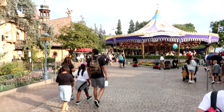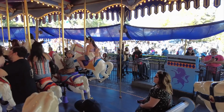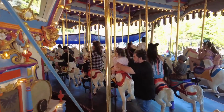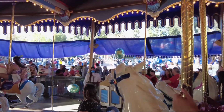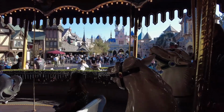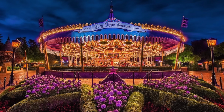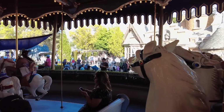In the center of Fantasyland is the King Arthur Carousel. This is actually an authentic carousel that was built in 1922 and was located in Toronto, Canada, before being purchased, relocated, refurbished and modified just in time for Disneyland's opening in 1955. All the horses are unique, and I think it's best to ride at night to enjoy the amazing scenery around Fantasyland while listening to an organ-based soundtrack of Disney classics.